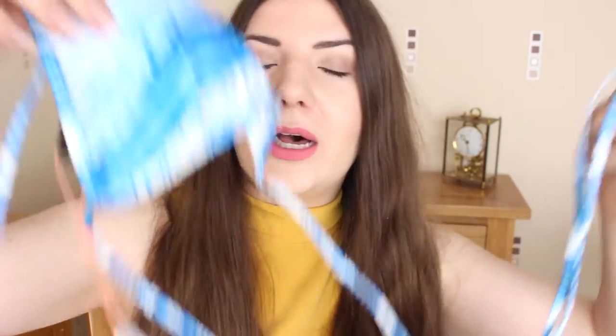I have no idea how I put this on whatsoever. It has two straps that go around, so I don't know if this goes around here and then down there and then they go... No, that doesn't work. I'm gonna have to look at the picture and see how this works, but it's absolutely gorgeous. It's just a triangle print bikini. Really confusing, but I'm gonna see how that works and I'll tell you about that very soon.